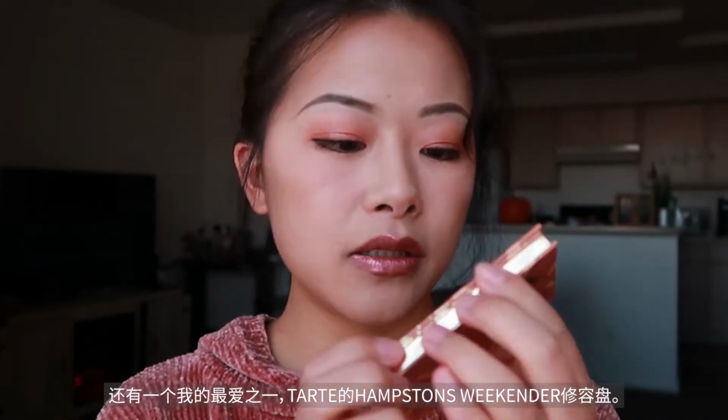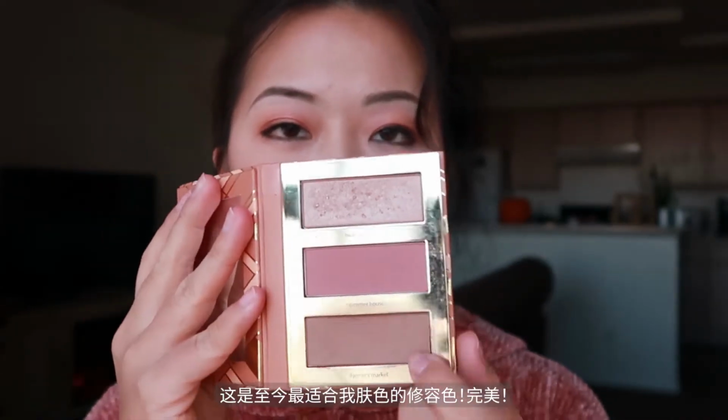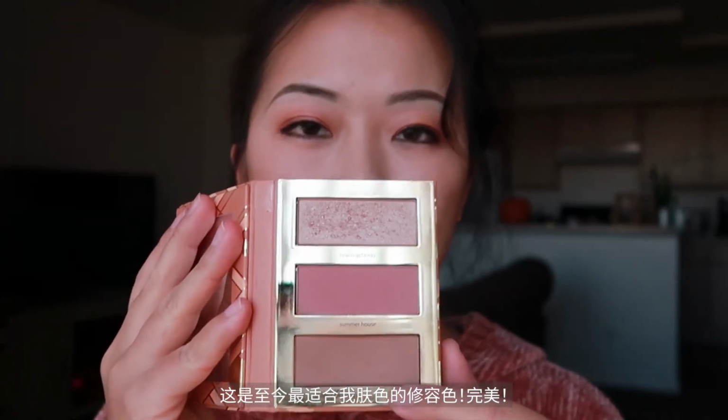And here's one thing I can't do my makeup without. This contour palette from Tarte, the Hamptons Weekend contour palette. It's my favorite contour palette. This shade just matches my skin tone so well. When I do the contour, it's just amazing.